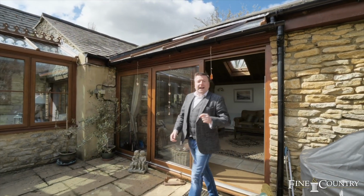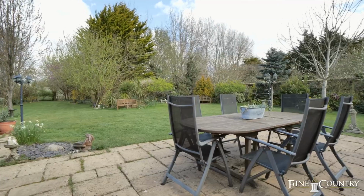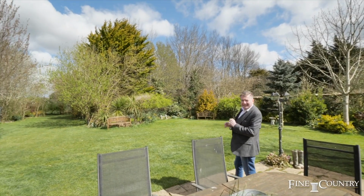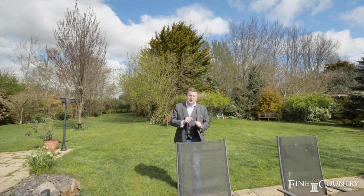So you now join me outside, and the immediate area from the doors that lead out shows off this wonderful sun terrace. It's a great place for al fresco dining. There's around 3/4 acre in this section, but the added gem here is the extra 5 acres that are over there, which I'm going to show you now.